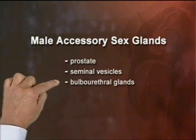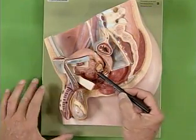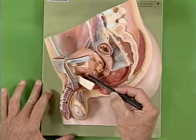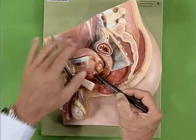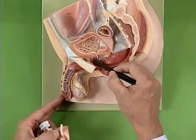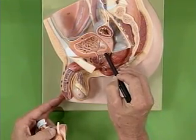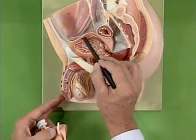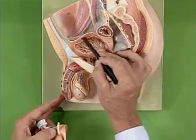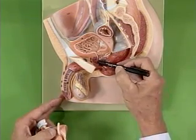Let's bring up a model and look at some of these structures again, just to remind ourselves where they are. If we go to the overhead camera, this bulbous structure here is the prostate, completely surrounding the urethra. If we take this part off, we can look down into the model and see the prostate sectioned, in this case with the ductus deferens on this side coming down into it. This is the urinary bladder up here, and that's the urethra moving right down through the middle of the prostate.